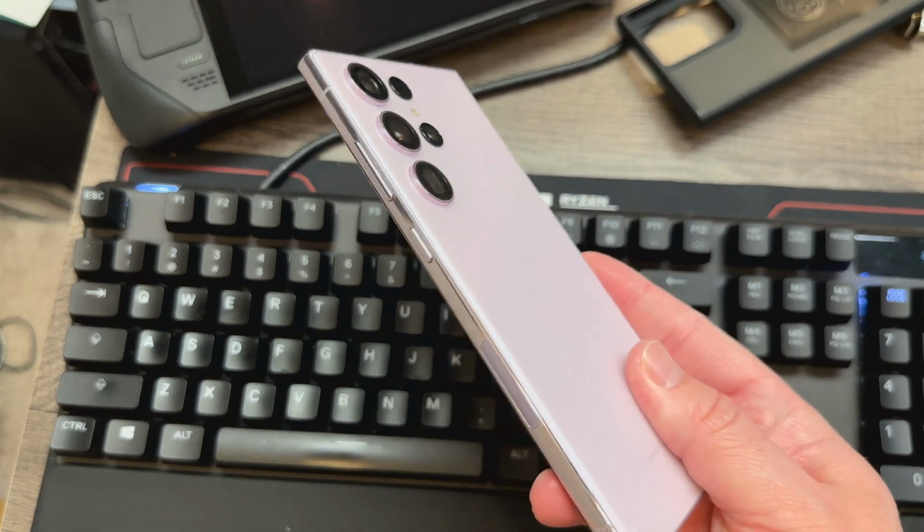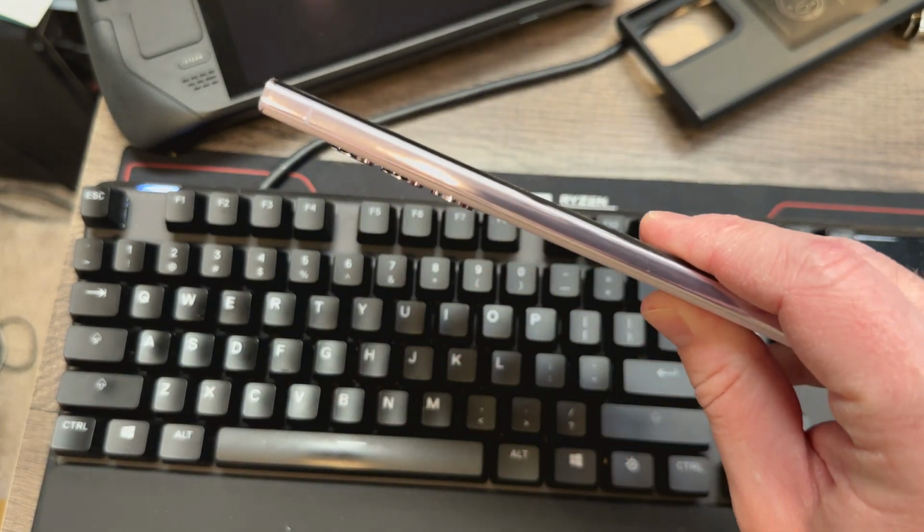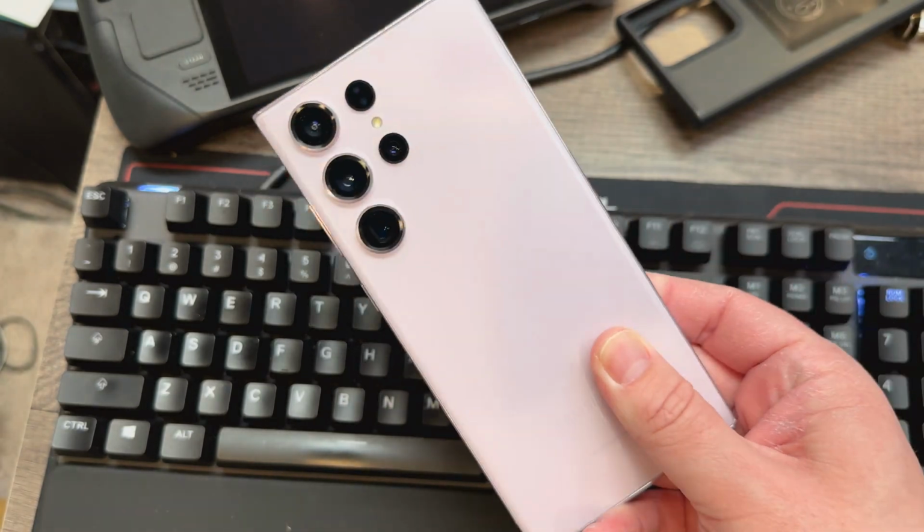Say hello to the best phone that Samsung has ever made, the S23 Ultra. I've been using this for a few weeks now. I got it on the 13th of February. Here we are, first week of March now, and I don't really have any problems with it.